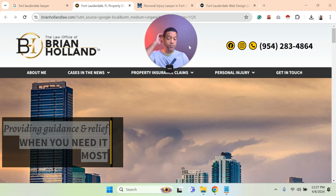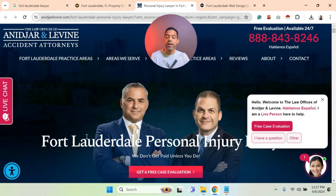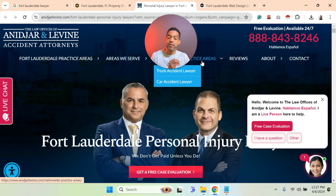So just look at the difference for yourself. Look at this page. You have the logo, you have the phone number, and then you have some text, and that's it. And obviously the navigation. In this page, you have the logo, the phone number. So up to this point, we're the same. The navigation, it's the same.